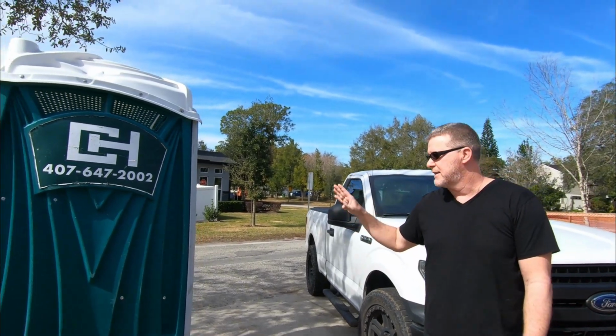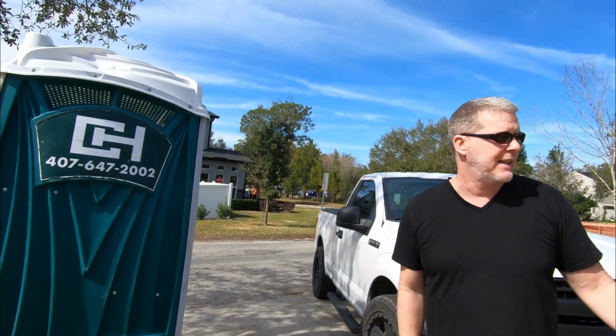See below. It's required to always have a porta potty inside. And then the next couple of days, we're going to get a dumpster. We're going to set a dumpster. So that's also needed.